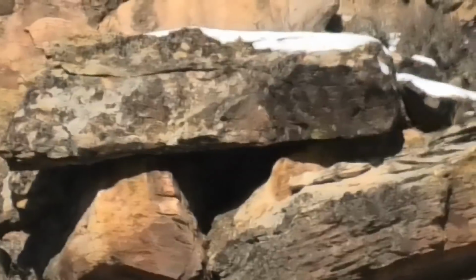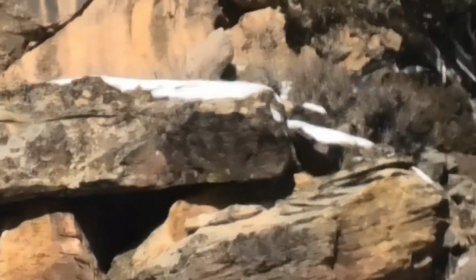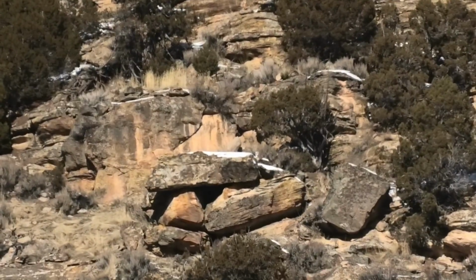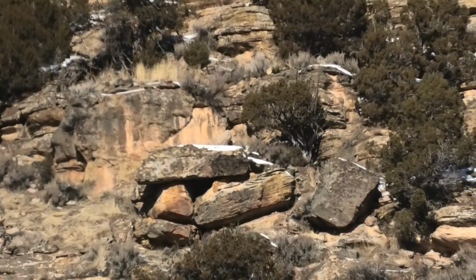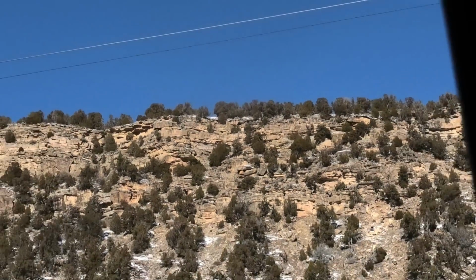When you see that, you see how level it is? It's not possible. It is, but it's not. Not when you're around where I live. It's something they do. You can see those rocks are placed there. Now remember, I'm not saying they were placed there yesterday. They could have been placed there 1,000 years ago. That's where people get lost.